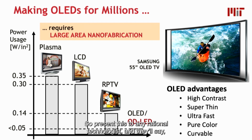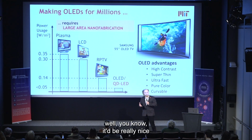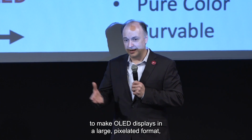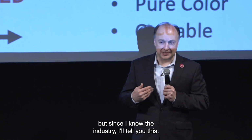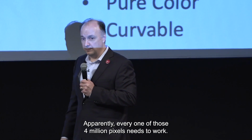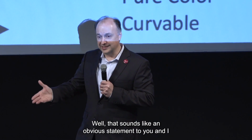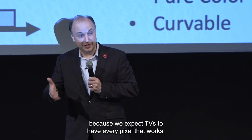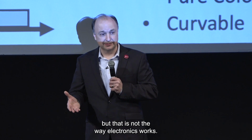Present this to any rational technologist, and they'll say, well, it'd be really nice to make OLED displays in a large pixelated format, but since I know the industry, I'll tell you this. Apparently, every one of those 4 million pixels needs to work. Well, that sounds like an obvious statement to you and me, because we expect TVs to have every pixel working, but that is not the way electronics works.